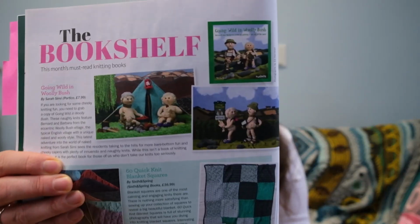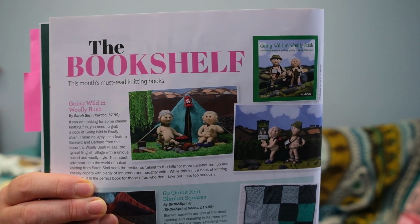So never mind. Now, one thing that did give me a giggle in this issue is, where is it? Ah, in the bookshelf section. I don't know who comes up with these ideas, but look at this. Going Wild in the Woolly Bush. I'm not sure how clear it's coming through on your pictures. They're nudists. Nudist knitted dolls. That's just... yeah.